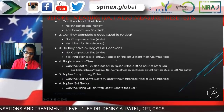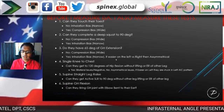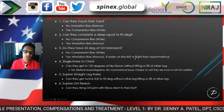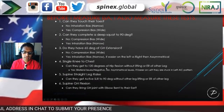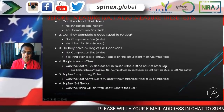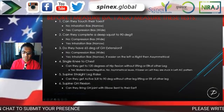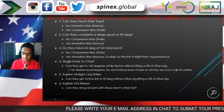And here's the key. Most of the patients you're going to see are going to be asymmetrical. They might be able to do it on one side. They may not be able to do it on the other side. So the asymmetry is unfortunately the problem. Single knee to chest. Can they get to 100 degrees of hip flexion without lifting or externally rotating the other leg? If they can, they're negative. If not, they have asymmetrical issues. And if it's easier on the left, they're stuck in that left AIC pattern.